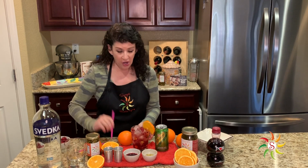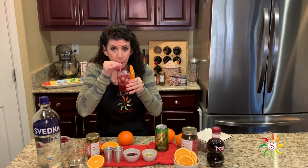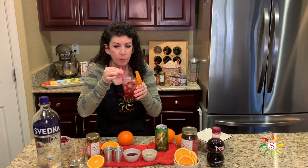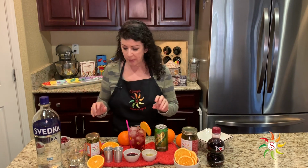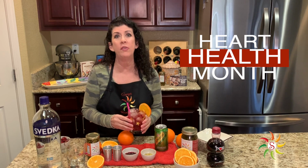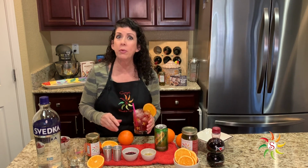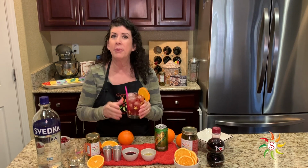I'm going to take my straw and I'm going to just give it a little sip, mix it up a little bit here. That is so good. I can feel everything starting to fend off all the germs as I speak. No, I'm kidding. This is something that you can make just for watching movies here in the winter. February is Heart Health Month, so make sure that you are taking care of yourself. If you have any issues with your heart, always check with your doctor. And of course, if you are taking care of somebody and you want to lighten the load and bring them a little cocktail, then that is the way you should rock and roll.